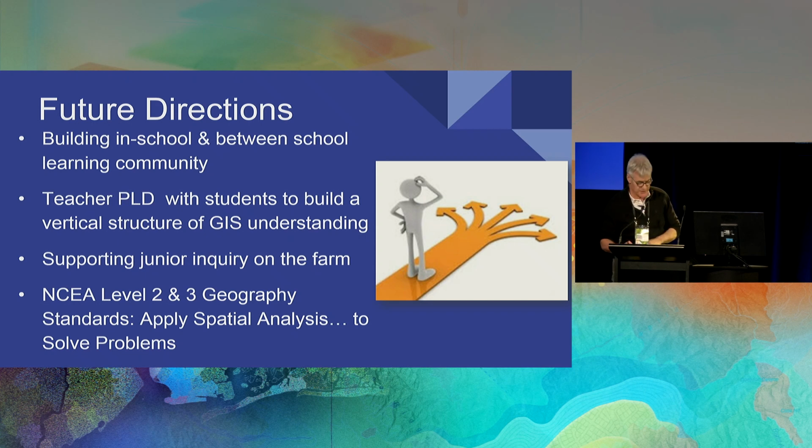Okay, well, future directions and where we're going to go. One of them is to focus on teacher and student GIS PLD together as a group, working collaboratively and building the capability within our teaching and student cohort. And shortly you're going to see a video on that.